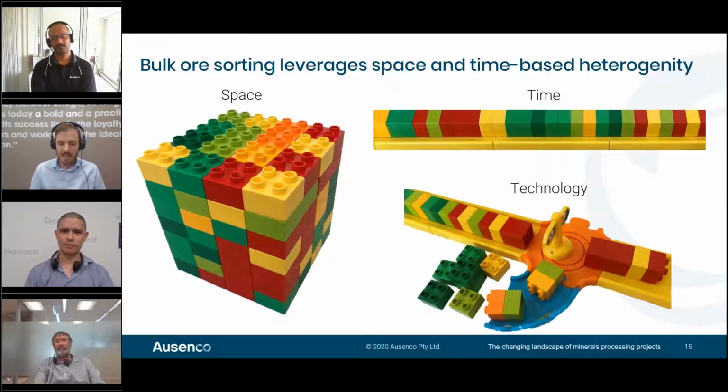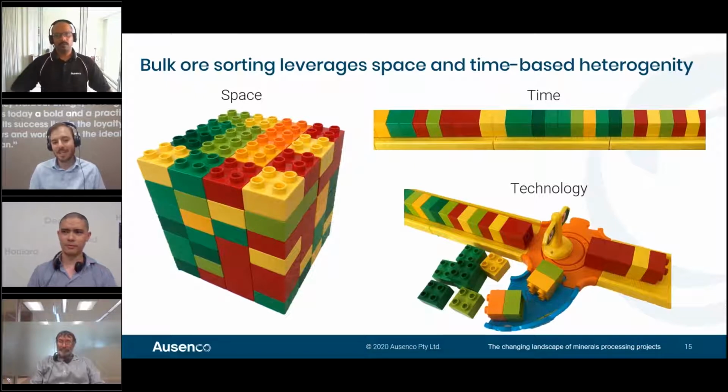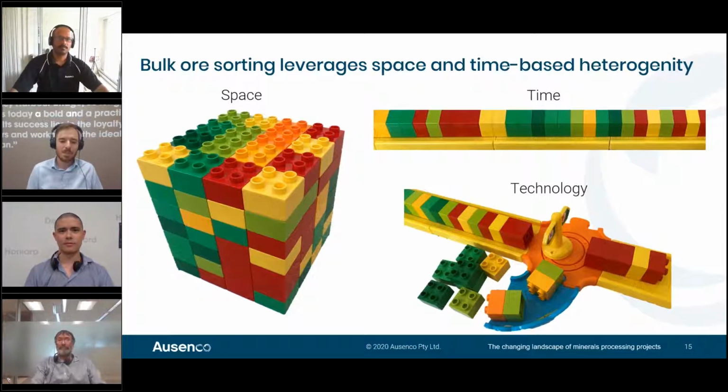So if you look on the left-hand side, the Lego there is really showing different ore grades within the blocks. So each block represents a different grade. Obviously, red represents high grade, and the green represents lower grade. So you do have this spatial variability around ore deposits. Now, the measurement of that I'll talk about in the next slide, but it's important to measure that spatial heterogeneity. When that is dug and transported to the mill, that spatial heterogeneity is translated into a time-based heterogeneity that you can see at the top there, where different grades are fed to the mill at different times.